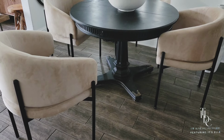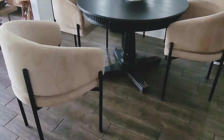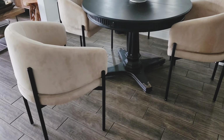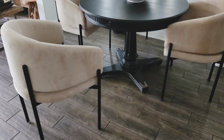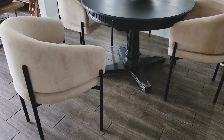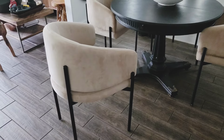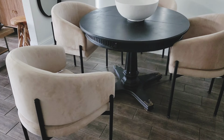HomeSense is not great with giving you any additional discounts right now, but I did manage to pick them up for $119. I did want something additional off, because when I took a good look at them, the chair legs were a little bit scratched, but it will do. They have a little bit of an amber clayish color to them, but ultimately they are beige velvet, beautiful chairs. And they are from Tahari, four of them for $119.